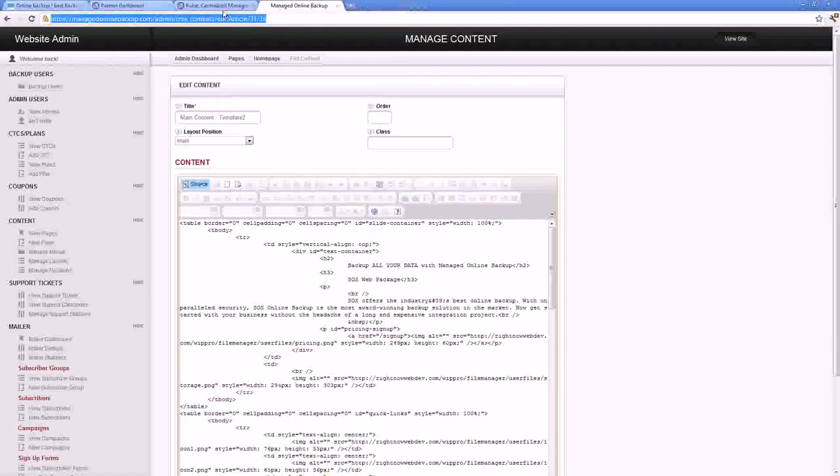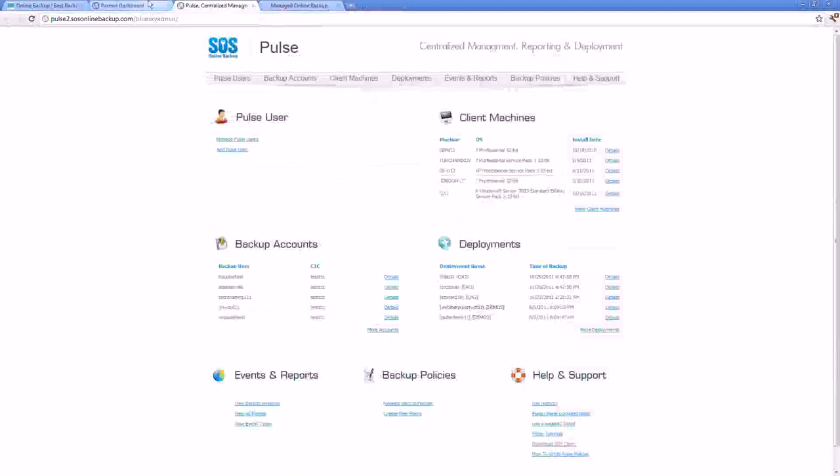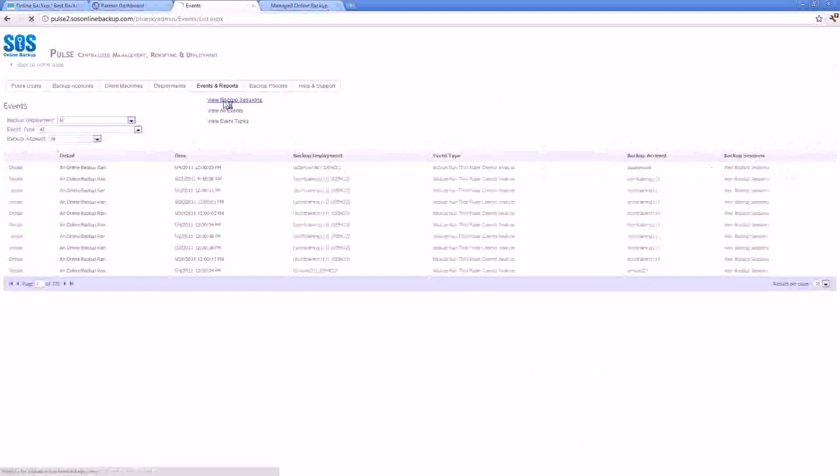And then with Pulse, any questions on the web package before we move on? We get to Pulse, and Pulse again allows you to view different events, so we can see all the different machines that it's being deployed on. We can go to the specific event and see all the events that are happening with the backups. We can go to backup session details, which is that second layer that we're talking about.